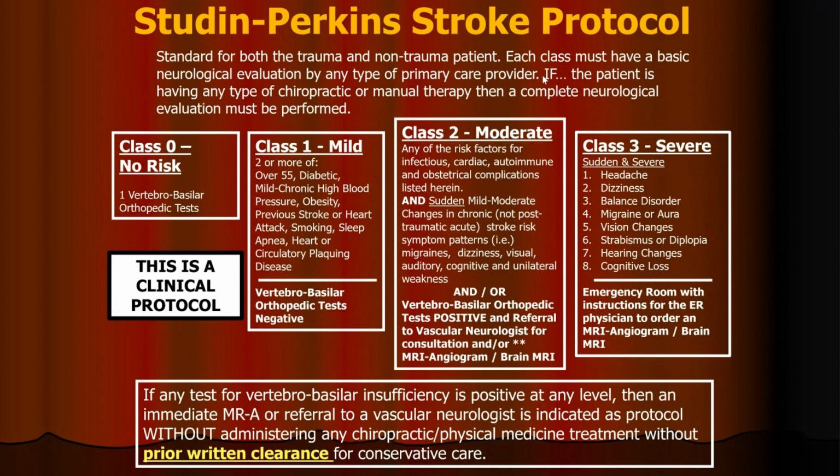But guess what, folks? It is unconscionable for you, the chiropractor, not to do a complete neurological evaluation. It takes under 4 or 5 minutes. You have to do it anyhow. You're treating mechanical spine issues. You need to know what's going on. It is unacceptable not to do one.